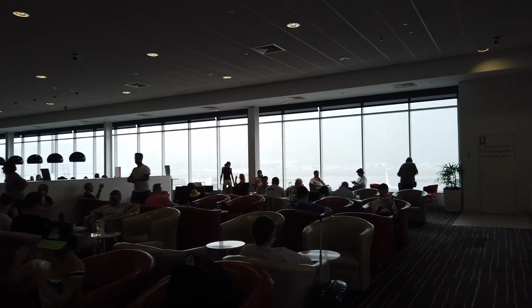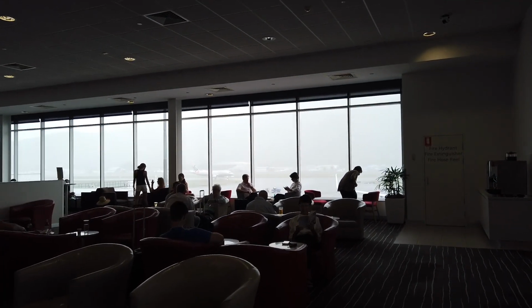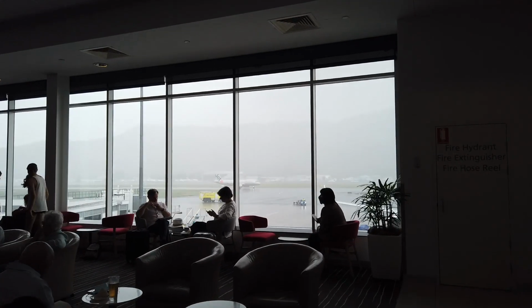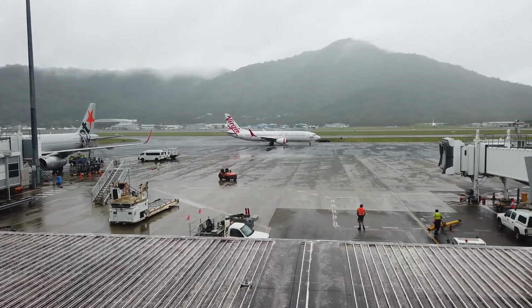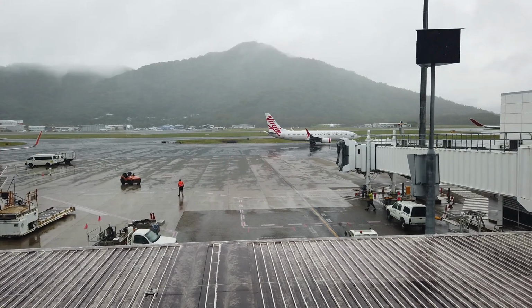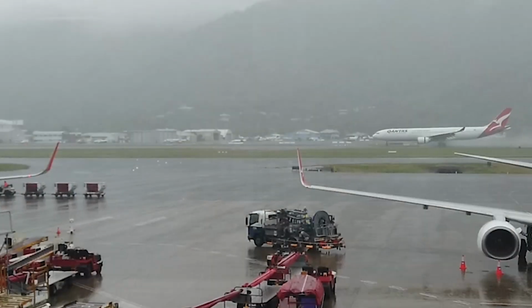This was right at the end of school holidays, so the Qantas lounge was really busy. I still managed to grab a seat next to the window, which is perfect for some plane spotting. After a week of perfect weather in Cairns, while I was at the airport, the skies opened up and down came the rain.